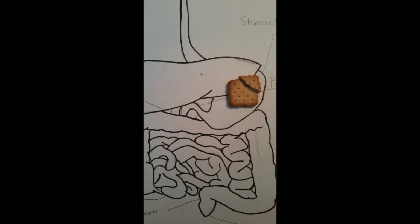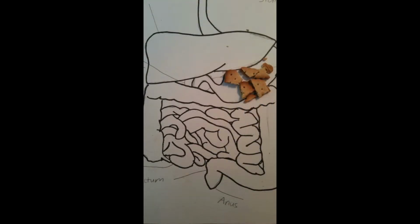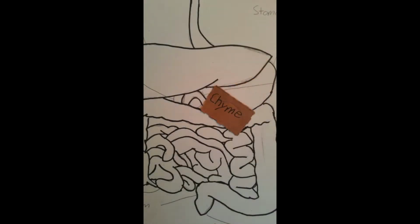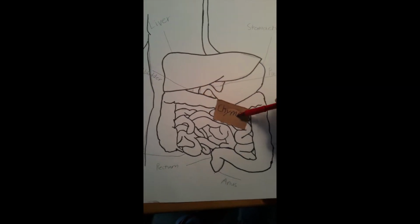After traveling through the esophagus, the cracker arrives at the stomach. Muscles from the upper part of the stomach relax to allow food in, and muscles of the lower part mix foods and liquids together with digestive juices. The stomach then stores the cracker in liquid, mixes the food and liquid with its digestive juices, and slowly empties the contents, called chyme, into the small intestine.